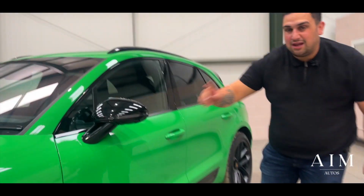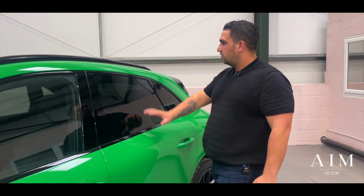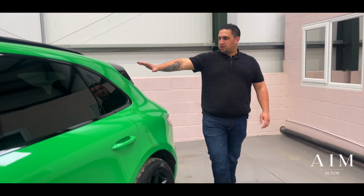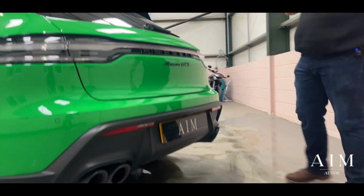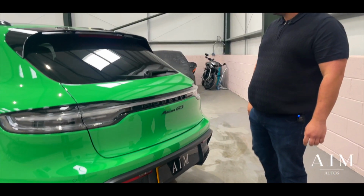Cameras underneath again, because you've got the 360 cam. Gloss black design around the whole car, including the roof rails and the rear spoiler. Absolutely stunning vehicle. Obviously, you've got your sports exhaust, again, all in black. Your Porsche logo in black with your Macan detailing as well.